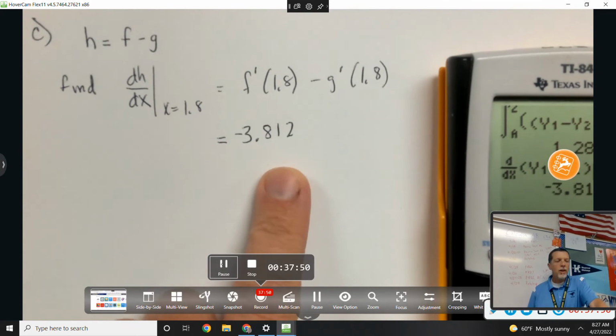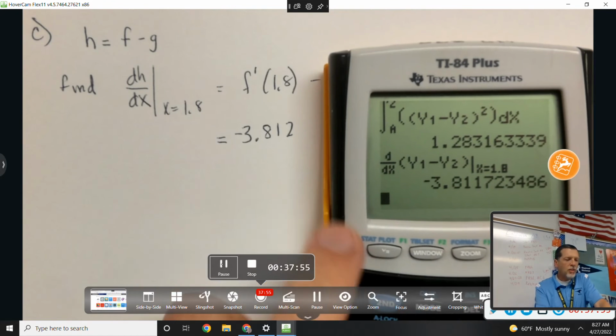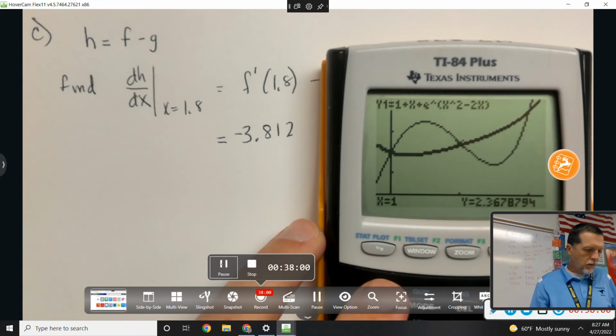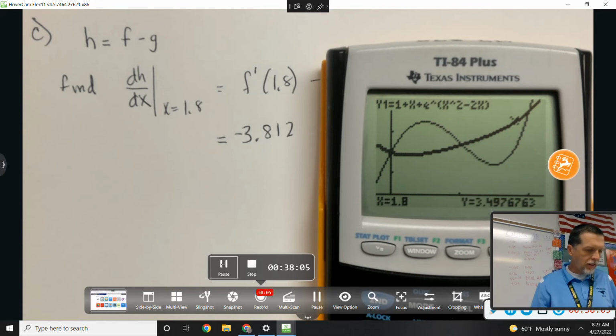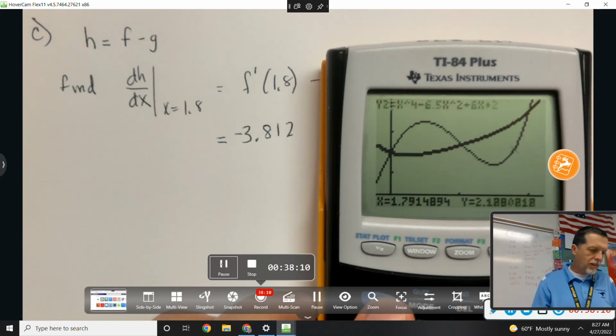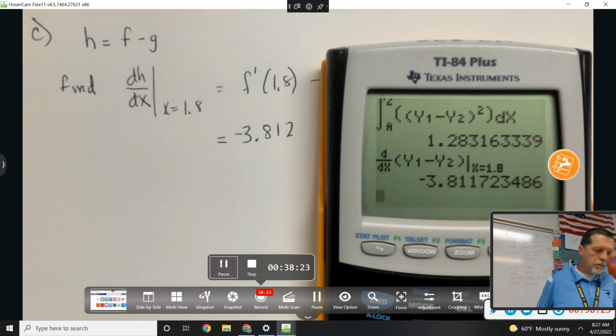Again, they're measuring your accuracy to 3 decimals. So if you find them separately, like if you're looking at the graph and you find dy dx of y1 at 1.8, and you write that number down, that's fine, and then you do the same thing with dy dx for y2 at 1.8. Just make sure you write enough down so that you're accurate to 3 decimal places. Don't round till the end. But it would be easier, more accurate, to let the calculator do all of it.